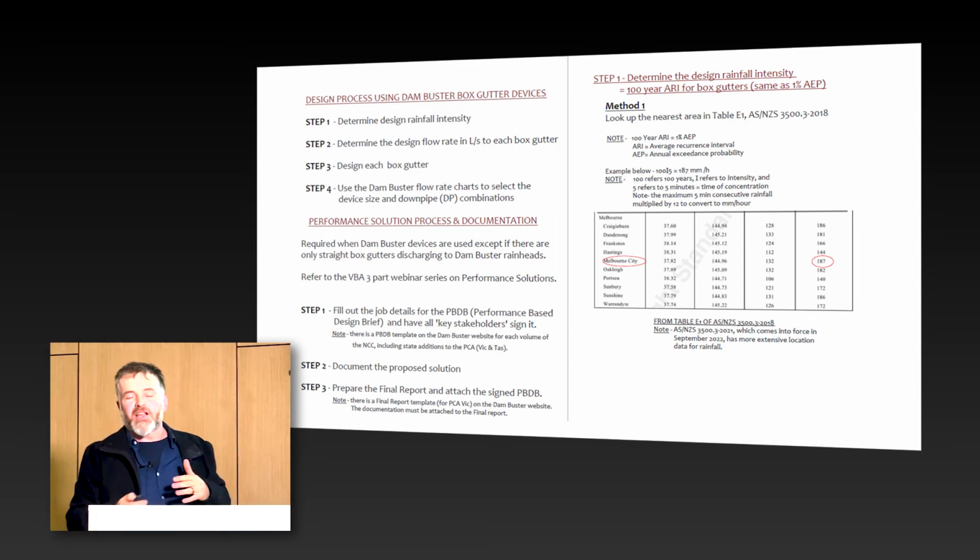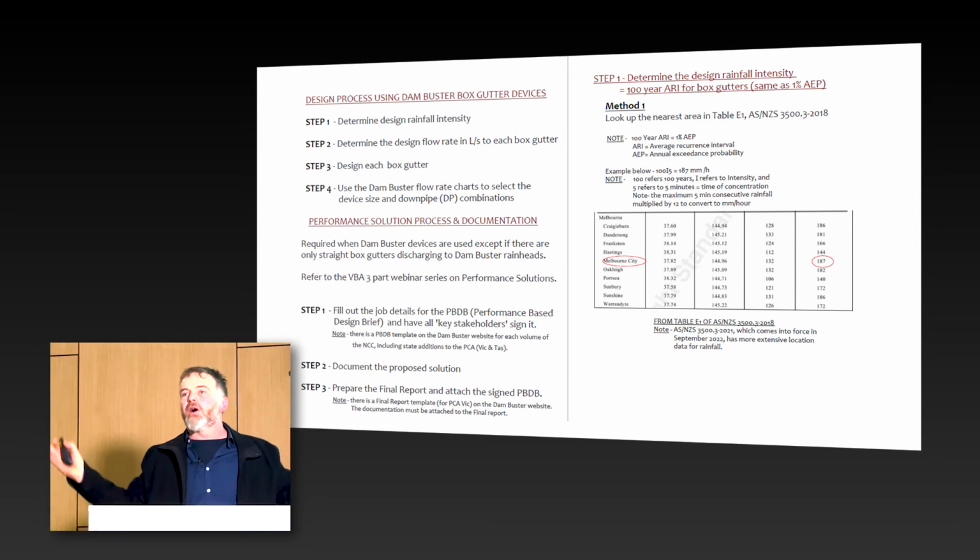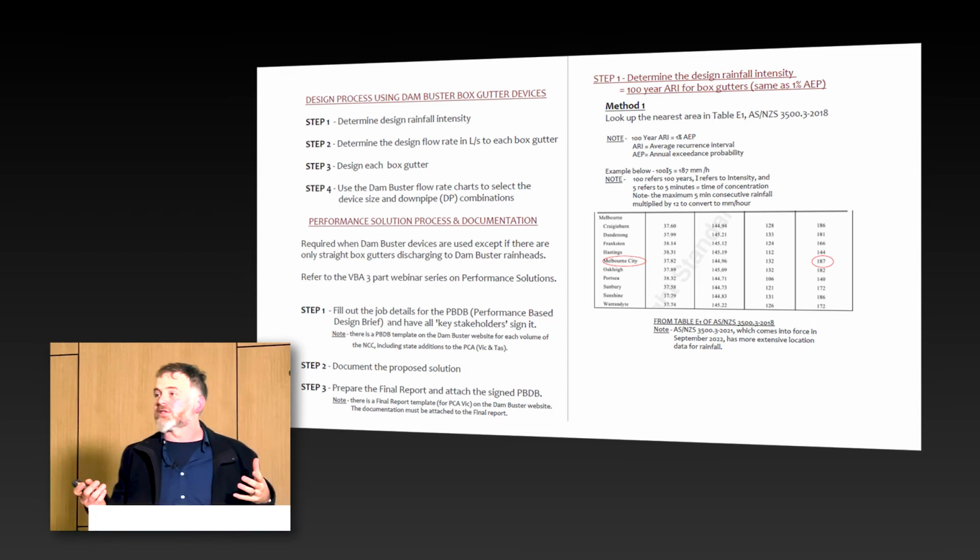That's the first thing you need to know: where am I? Not just I'm in Victoria, but where am I in Victoria? Because there's different rainfall intensities for, in fact, every suburb, okay? Which is a bit mind-boggling. And the reality is, we gather all this data and it doesn't actually always make life easier. It makes life a bit harder sometimes because we just know more and more stuff.